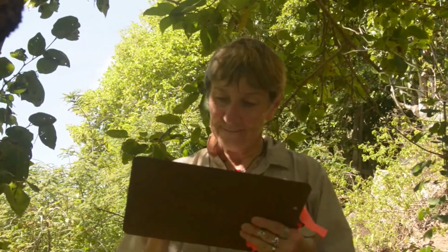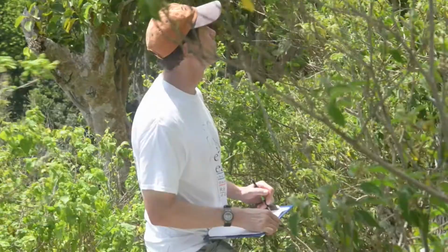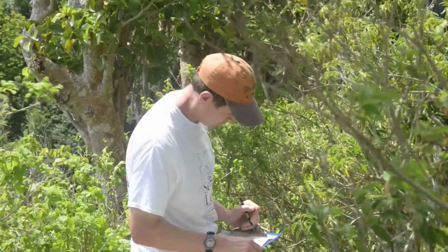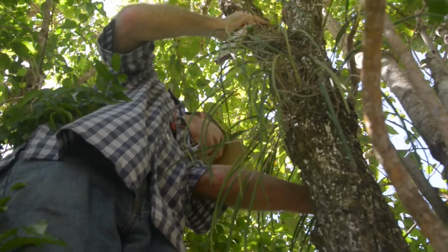So we got a nice group to go down, and the whole idea was to look at one species of orchid. It's called Brassavola cucullata. This is a species that is, I wouldn't say common in Saba, but it is conspicuous, and in my personal opinion, I think it's one of the most beautiful orchids in the Caribbean.